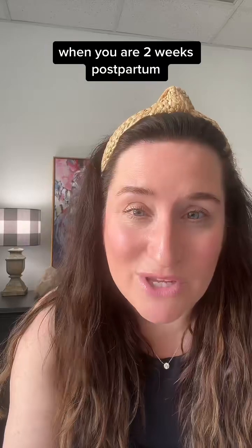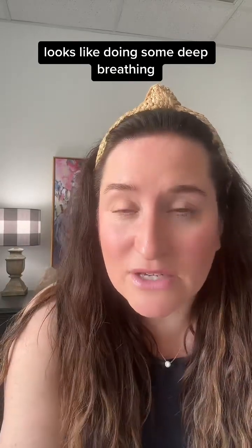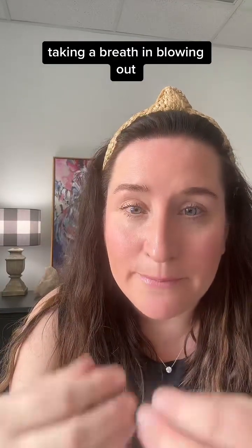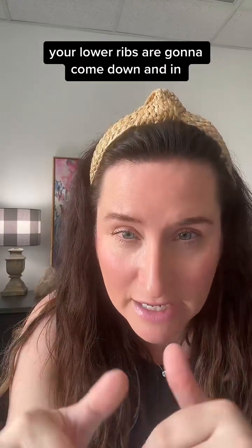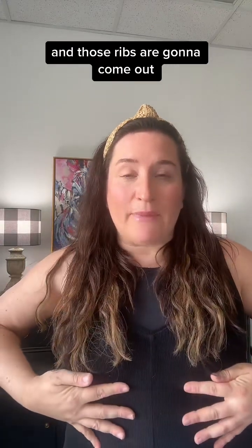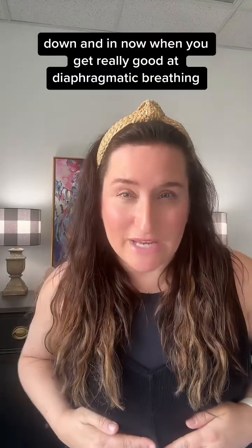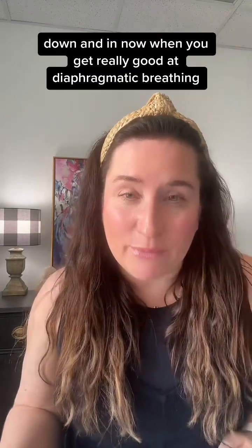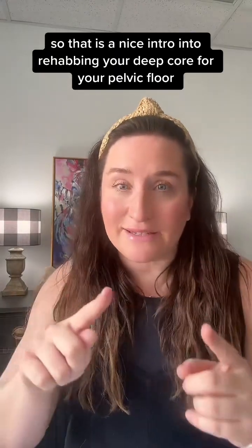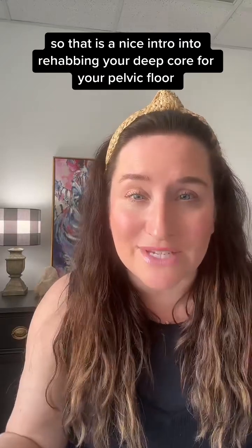So exercise-wise, when you are 2 weeks postpartum, it looks like doing some deep breathing. So on your back, knees bent, taking a breath in, blowing out. And as you blow out, your lower ribs are going to come down and in. And I just want you to rest your hands on these lower ribs. And when you breathe in, you're taking in volume, and those ribs are going to come out. And when you exhale, down and in. Now, when you get really good at diaphragmatic breathing, on that biggest exhale, your lower abdominals are going to fire. So that is a nice intro into rehabbing your deep core.